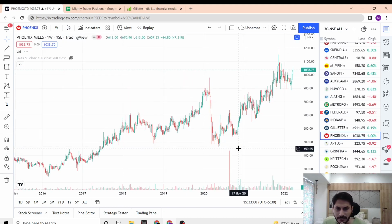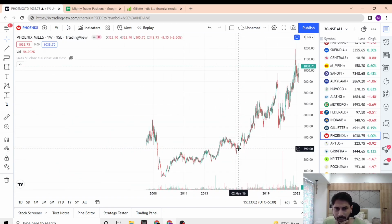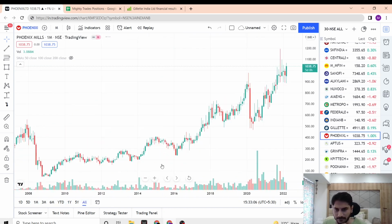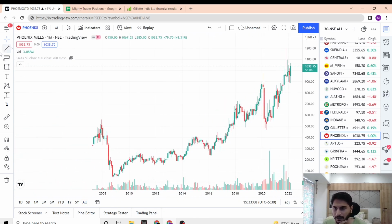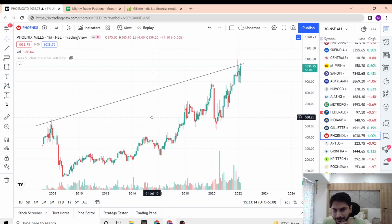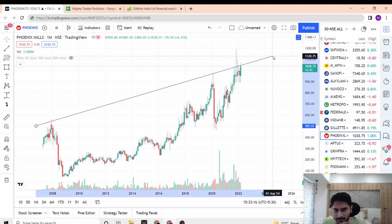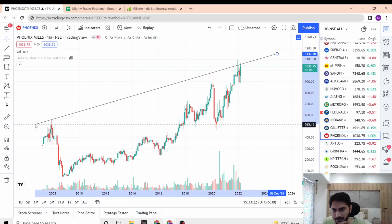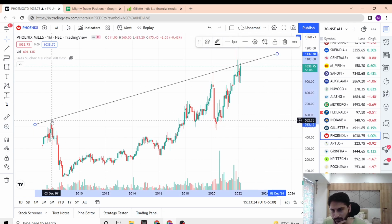Let's move on to Phoenix Mills. Okay, Phoenix Mills, let me look at the monthly chart. So in Phoenix Mills, what I'm seeing is, if we observe on a monthly scale here, this looks like a resistance line that it's been trying to get on top of. This line has been a resistance since 2007, right? As you can clearly see here.